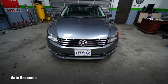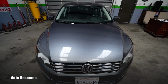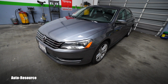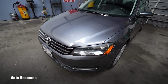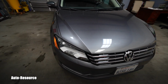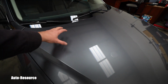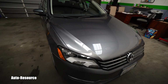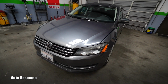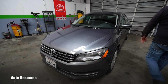Here you can see my own 2014 Volkswagen Passat TDI. Anytime I want to work underneath the hood, I have to support it with a wooden block, because the only supporting strut, which is here, is completely dead. So in this video, let's go together and replace that. And just show you what I mean with that.